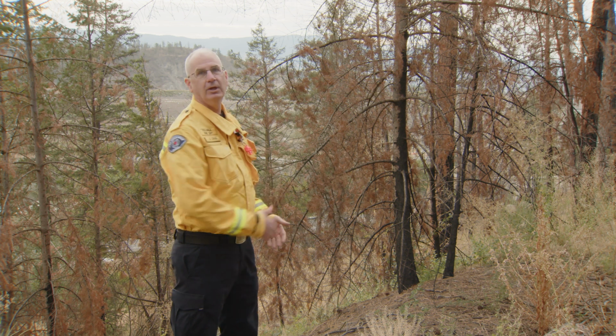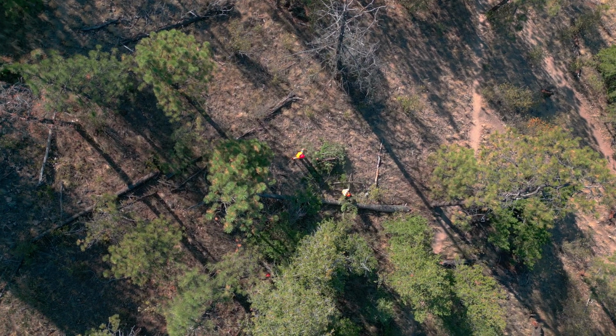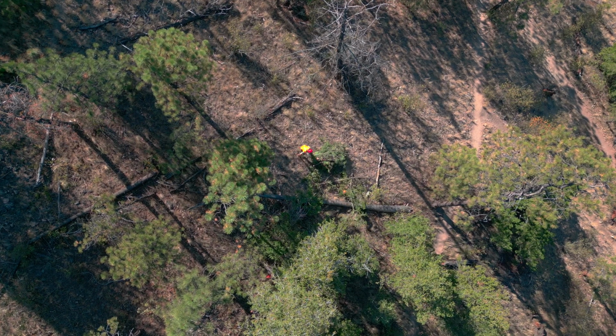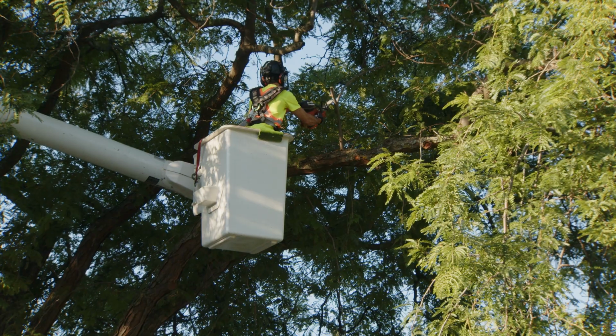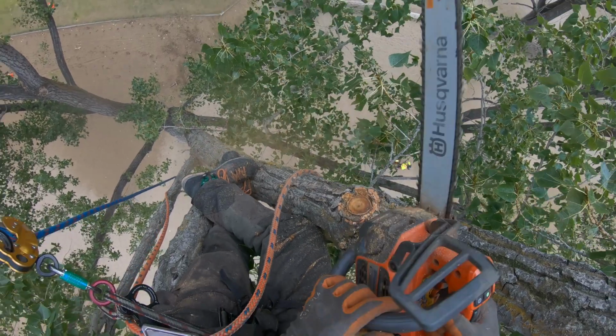Fire moves through and those trees are still left standing. Every tree tended to is another step towards a stronger urban forest. The trees are a big asset to us and a very important thing for us to manage. Because urban forestry isn't just about trees, it's about the future.